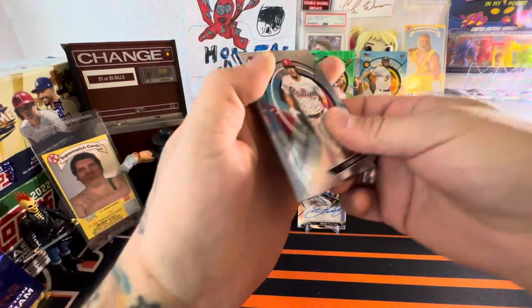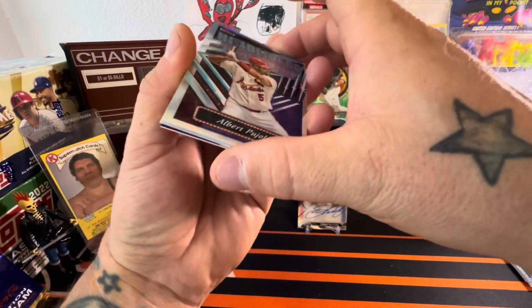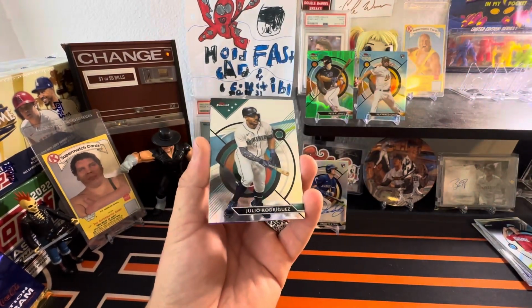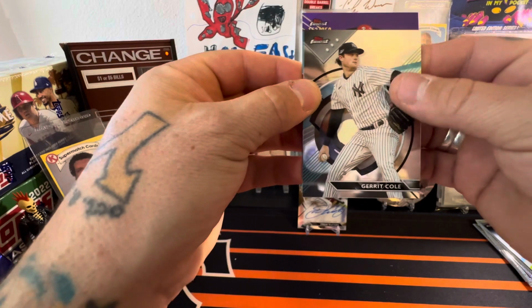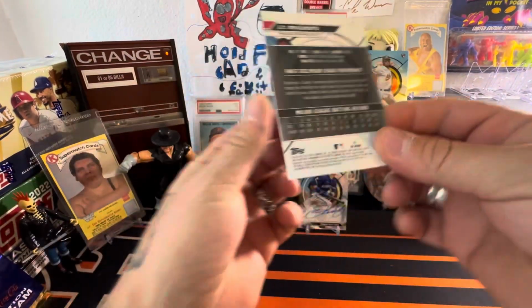Oh, we got something going on in here. Oh, that's nice. There's a Headliners Albert Pujols. That's a really nice looking card. We do got a J-Rod, JT Realmuto, a Garrett Cole. And we're going to have a Philly of JT Realmuto numbered to 250.